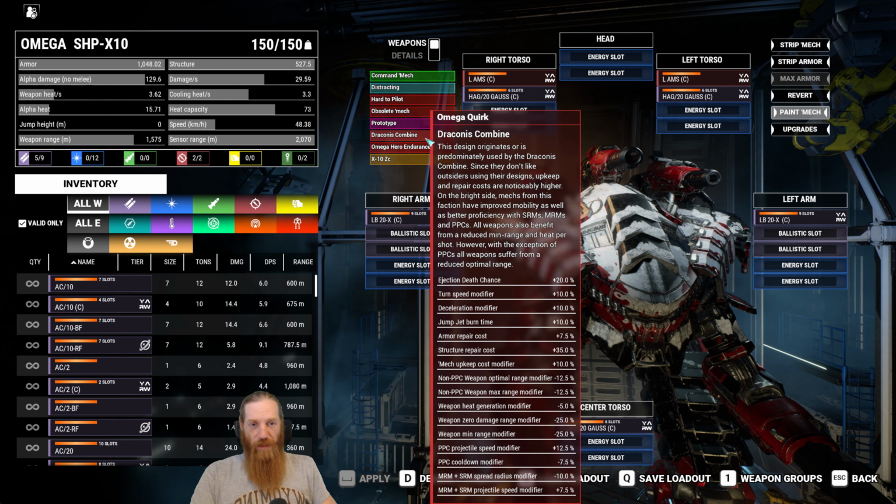Draconis Combine. This is a Draconis Combine super heavy mech. So that's another cool thing about the super heavies. I didn't look at all of them, but I believe each one is from a different faction. So that's kind of cool also. This design is predominantly used by Draconis Combine since they don't like outsiders using their designs. Upkeep and repair costs are noticeably higher. So again, economy. It's going to be more expensive. The super heavies, it makes sense. They're just going to be really expensive to maintain and keep on board.